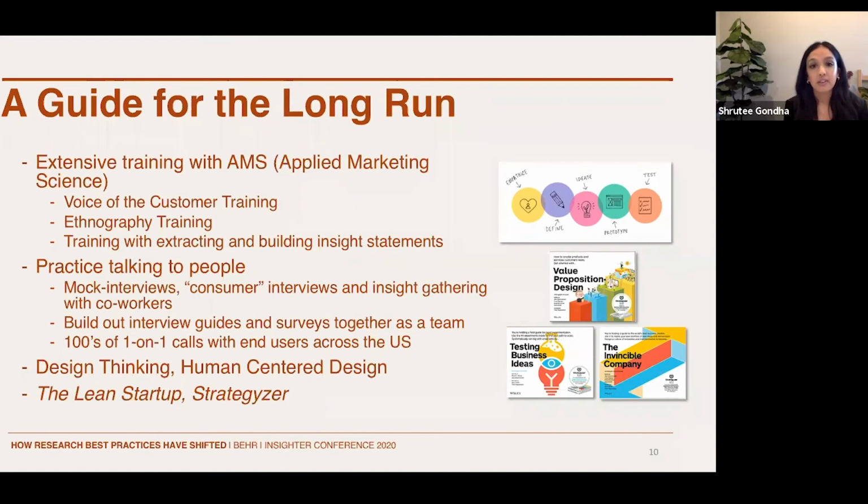We also all have a copy of the Strategyzer books: Business Model Generation, Value Proposition Design, Testing Business Ideas. And that's really helped us with the different canvases that we've used, and also adapting that kind of lean outlook on how we test business ideas and develop new products and services.